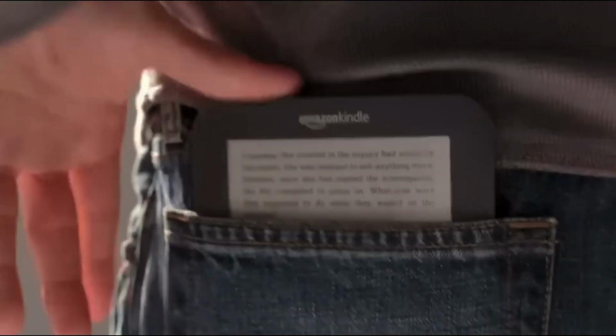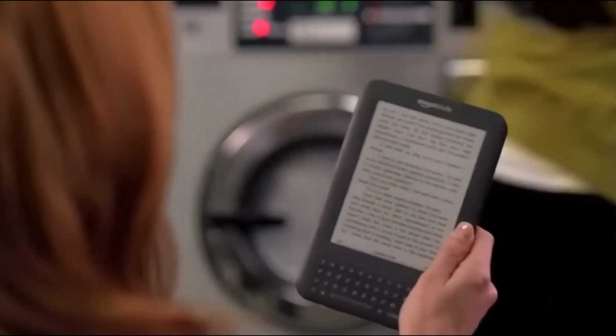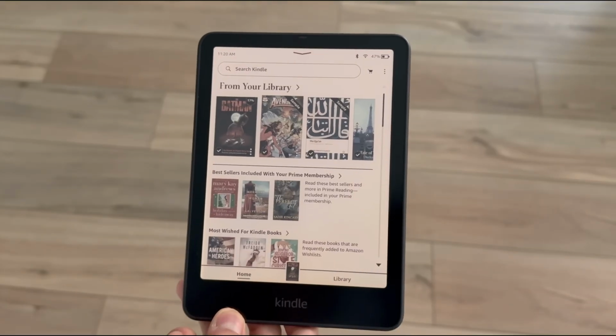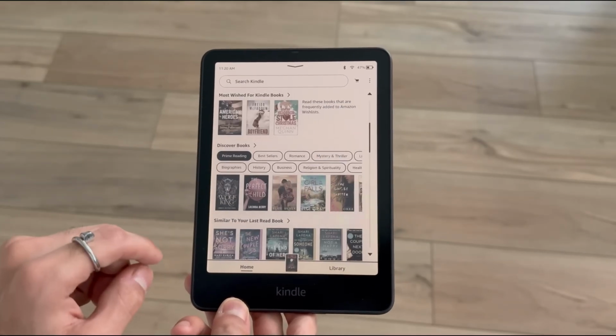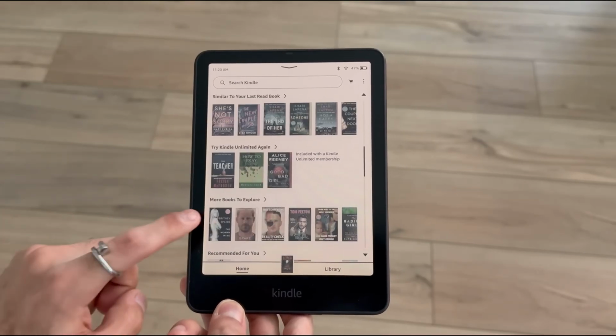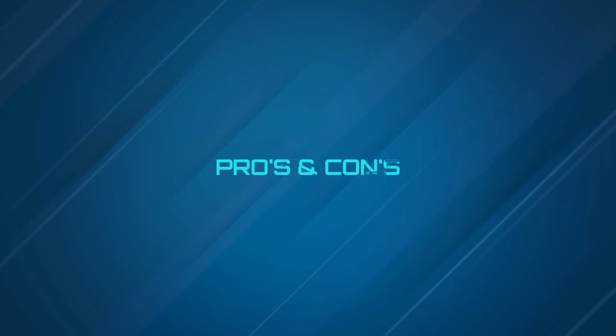Scrolling was a pleasure, and we found that it was snappy with practically no ghosting to speak of. Also, it was waterproof thanks to its IPX8 certification, which means it can withstand being submerged in no more than 2 meters of fresh water for up to an hour. Here are some of the stats. Now, if you're already locked into Amazon's ecosystem, the Colorsoft is arguably the best upgrade that you can make from the older Kindles. Pros and cons.